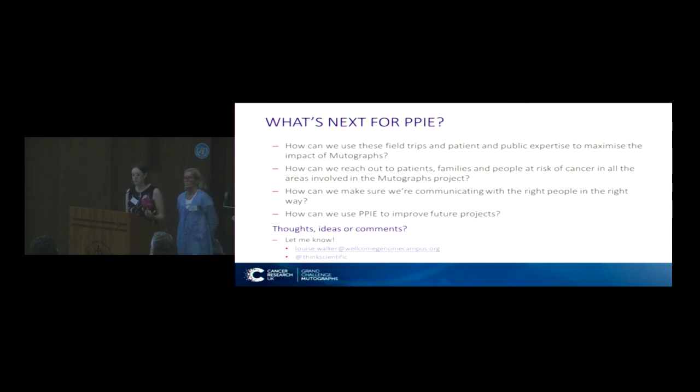And so we need to make sure that we're using this expertise and experience to get what we need from the Mutographs project, and that the patients and their families are also getting what they need from us. Another thing to think about is how we can use PPIE techniques to improve future projects. There will be other similar projects that I'm sure a lot of you are running. We have the expertise here, we have Maggie and Mimi, and there's lots of things they can do to help you improve future projects, including things like ethics applications and reviewing. So please do bear that in mind if you're planning similar things in the future. It's a really good thing to start off your projects with the patient voice in mind.